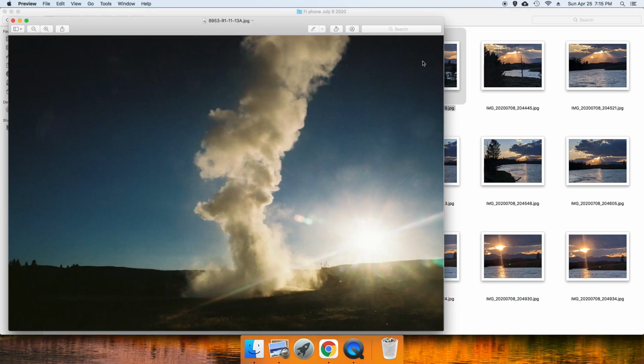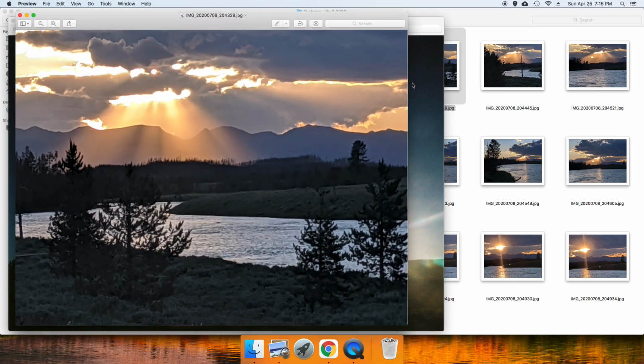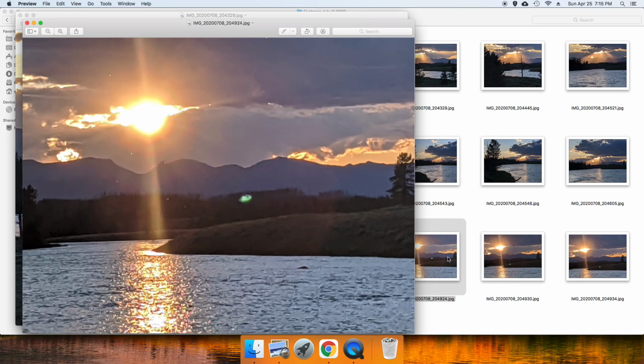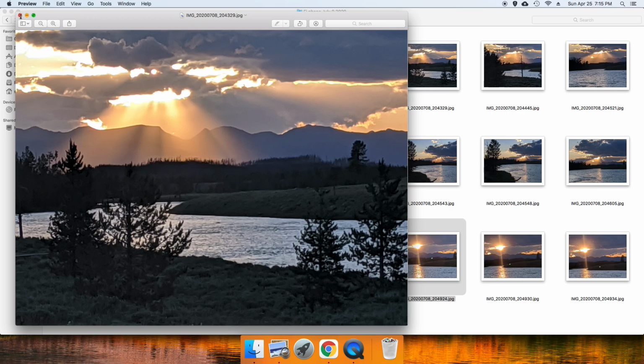Okay, here's one. I was driving home and I came across this. There were clouds, but once again, there was a gap in the clouds. This is the Madison River. Those are the Gallatin Mountains in the background. And that also made a surprisingly good photograph as well. There's another version of that.